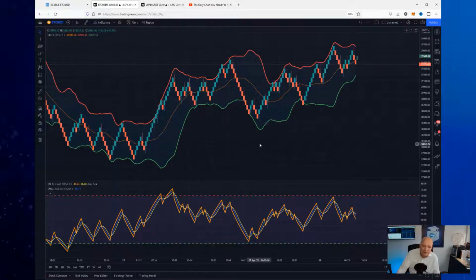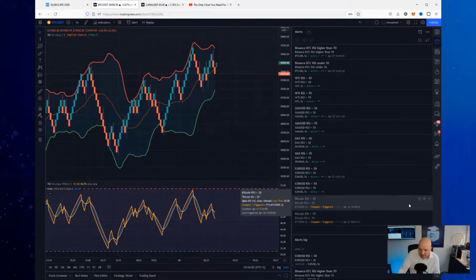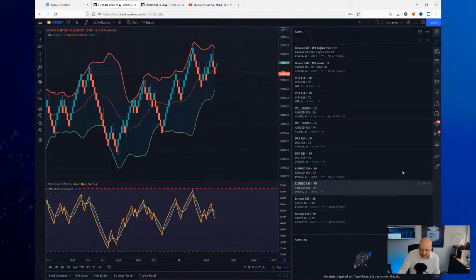Now, another trick I want to show you here is to use alerts. You actually don't need to have your chart open the whole time and watch it manually. What you can do here in TradingView is also set up alarms. As you can see, I have some alarms already set up, and many of those were also triggered. So I want to reactivate them quickly. I'll clear the lock here.